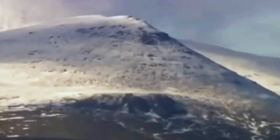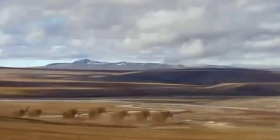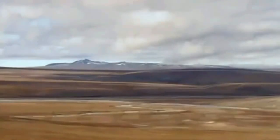Siberia. Here the temperature hovers around minus 40 for months on end. Few animals can survive here. 100,000 years ago, it was a different story. This giant swathe of Eurasia was home to vast herds of woolly mammoths. Perfectly adapted to the extremes of the Arctic, a tiny population survived on a remote island until about 4,000 years ago. But on mainland Siberia, they mysteriously died out at the end of the last ice age.